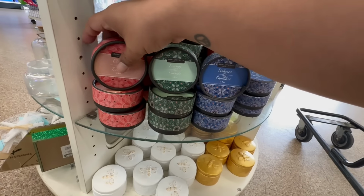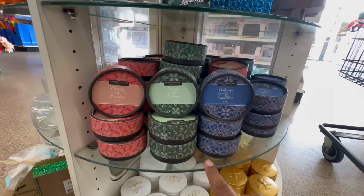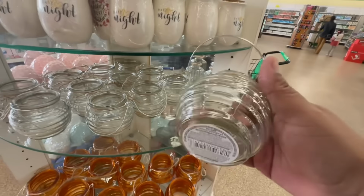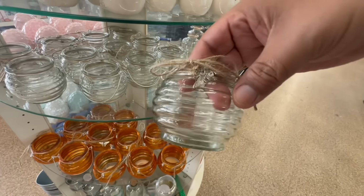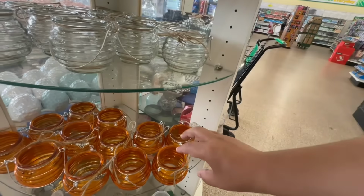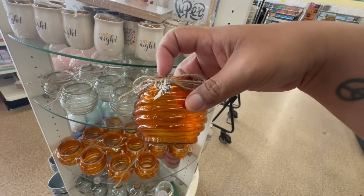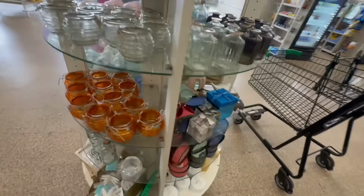So, I'm setting them up for a little photo op. But yeah, definitely check these out at your local Dollar Tree. And it looks like these are making a comeback from last year, the little bee candle holders. These do come with a little bee charm. They have the clear as well as the orange yellow. Very nice. Definitely gives off high-end vibes.